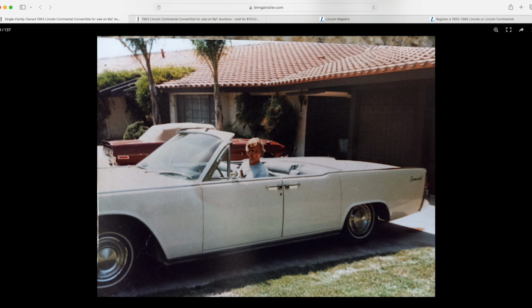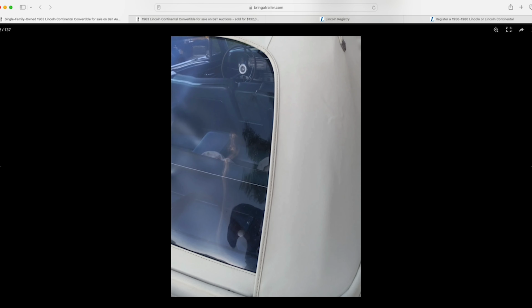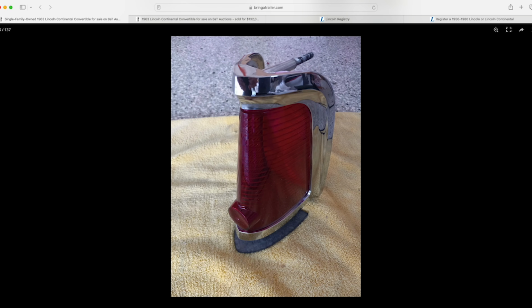Presumably the seller at a younger age, or possibly his father. Super cool photo. Love the fact that they put a little bit of the lineage in here in terms of the old photos. Here you can see July of '67, and there's the car there, kind of reinforcing, backing up the fact that, hey, this is a one family-owned car.